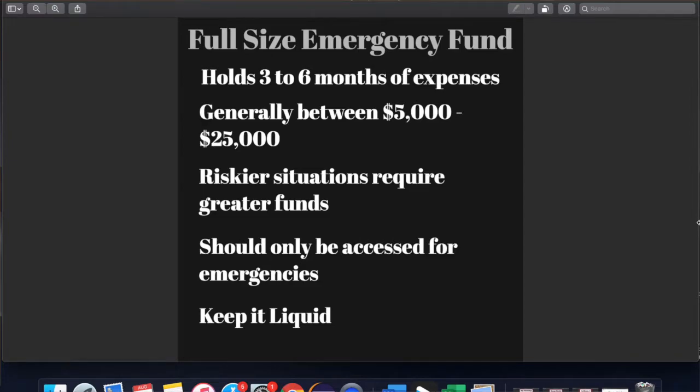So here are the rules for the full-sized emergency fund. You want it to cover 3 to 6 months of your expenses. For most people, this is generally somewhere between $5,000 and $25,000. You're going to be deciding between whether you need to secure 3 months of expenses or 6 months of expenses, depending on how much risk you're taking with your money currently. If you have 3 cars, it might be a better idea to go for 6 months of expenses rather than 3 months. Because if 2 of your cars break down at one time, that's going to be double the cost of what you would be paying to fix just 1 car.